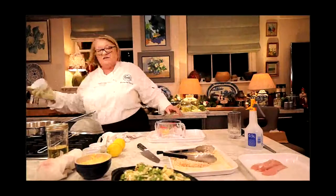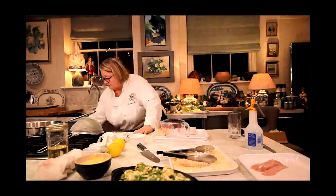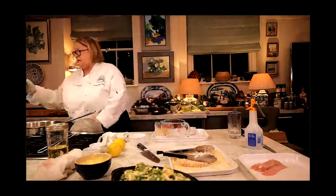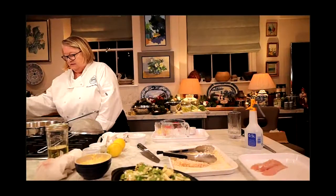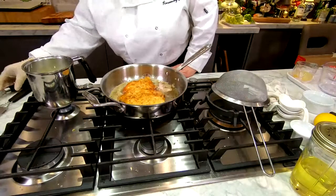Yeah, you can double it. This is just for a small amount. And that's all it is. Boil those up together. We'll put them in a whisk and whisk them up together. When I find my little whisk. Right, so we're just going to pop it in. Bring it up to the boil and boil it for literally a couple of minutes.